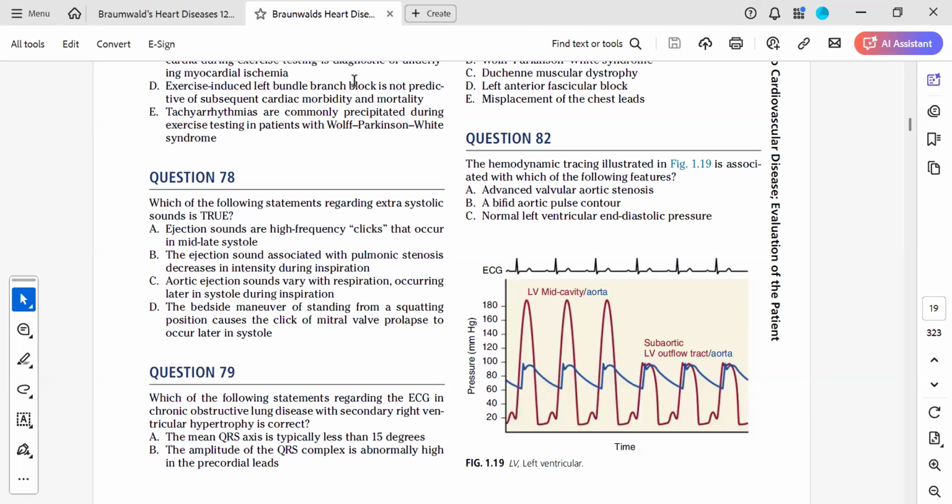So just for clarification, regarding right-sided murmurs, with this one, is it increased because of the pulmonic stenosis, or does that apply to all pulmonic murmurs? Because we know that right-sided murmurs.